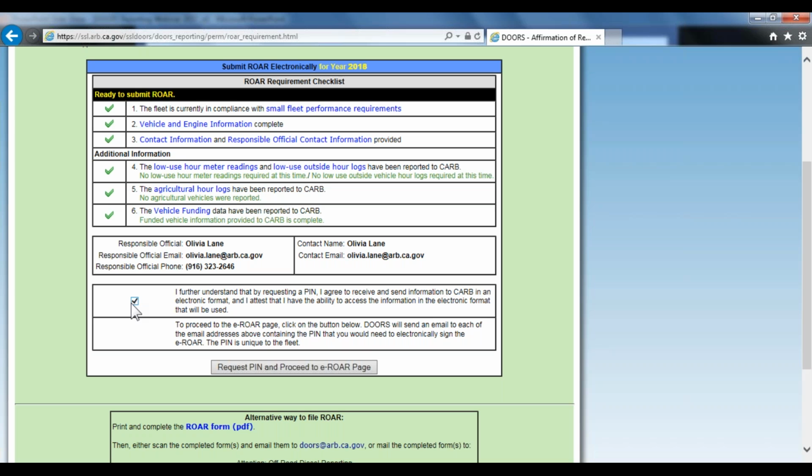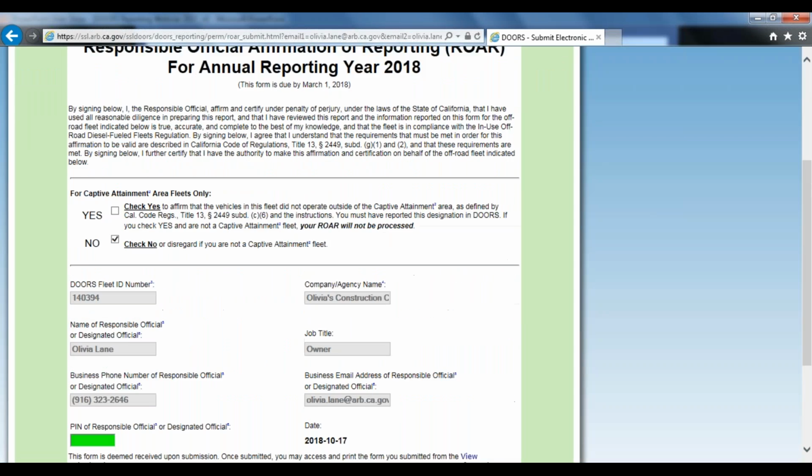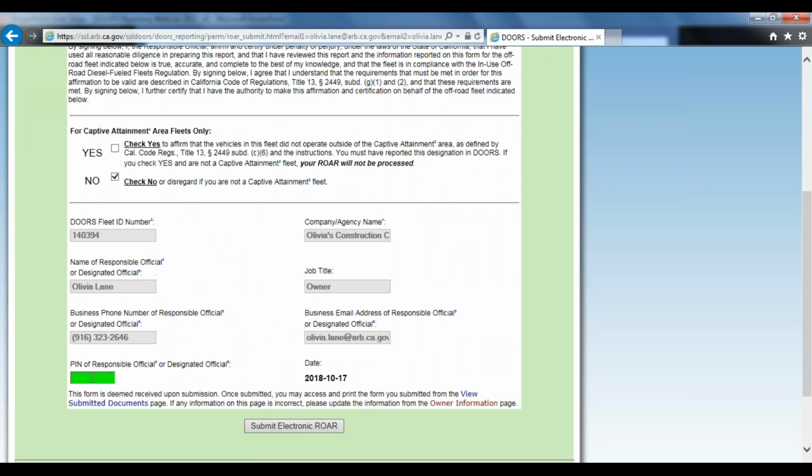I'm going to check the box next to the statement saying I understand I'm requesting a PIN. This is just attesting that everything's true and accurate, and then I'm requesting an electronic way to do this form. So I'm going to click Request PIN and proceed to eROAR page. It tells me, okay, an email containing your PIN has been sent to your email. And then it also brings up the form. So what I need to do is get that PIN so I can enter it in this green bar right here. So I'm going to just go grab that off my phone really quick.